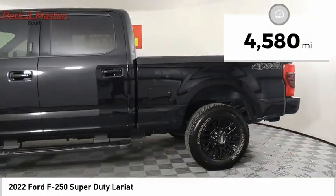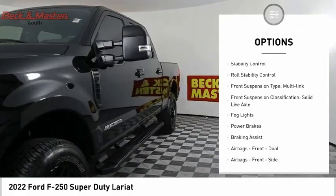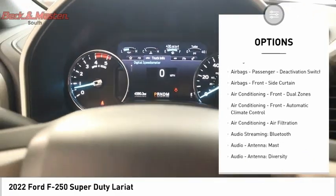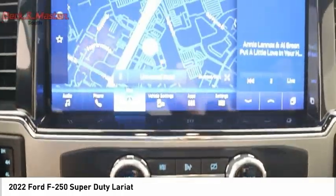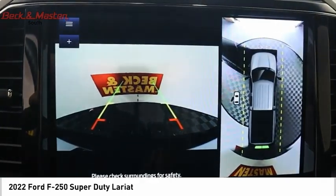Here are some of this vehicle's great options: power windows with safety reverse, emergency braking preparation, traction control, stability control, roll stability control, front suspension type, multi-link, front suspension classification, solid live axle, fog lights, power brakes, braking assist. Come see the car for yourself.